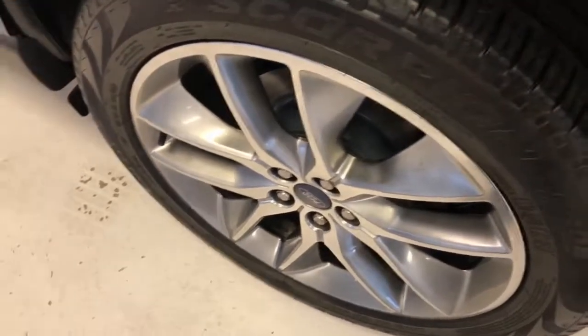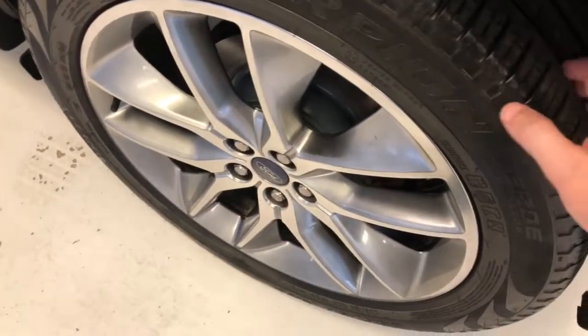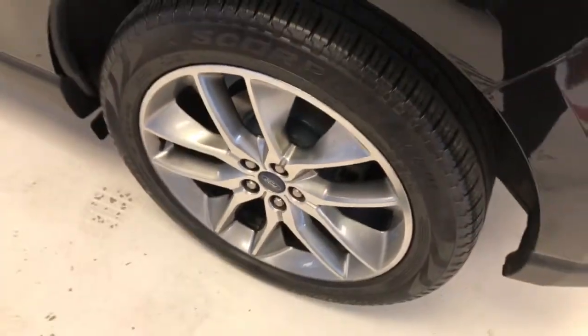As we come around here to the driver's side rear wheel, just again showing you the matching Pirelli Scorpion tires, about the same 6, 7/32 of tread. You also can see scuff-free on that 20-inch alloy. We'll look through the back.